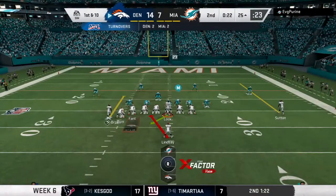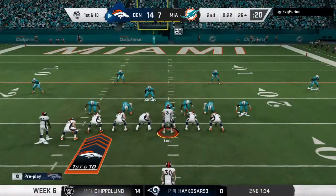Set, 8, read. Let's go, defense. Our time. It's our time.